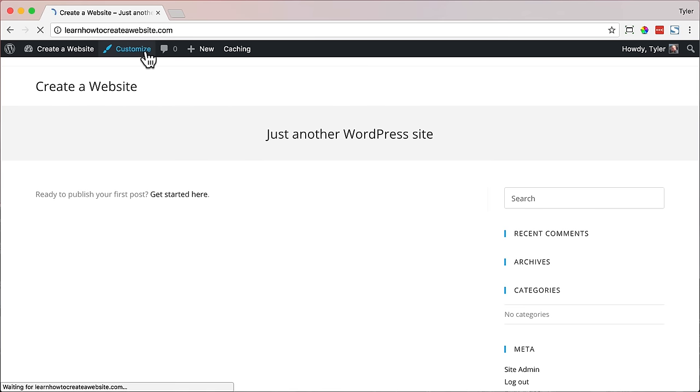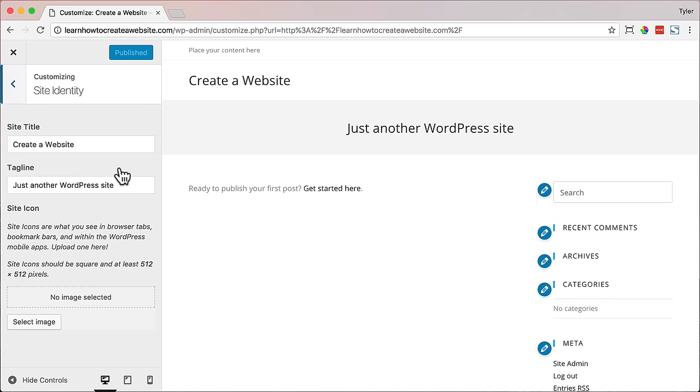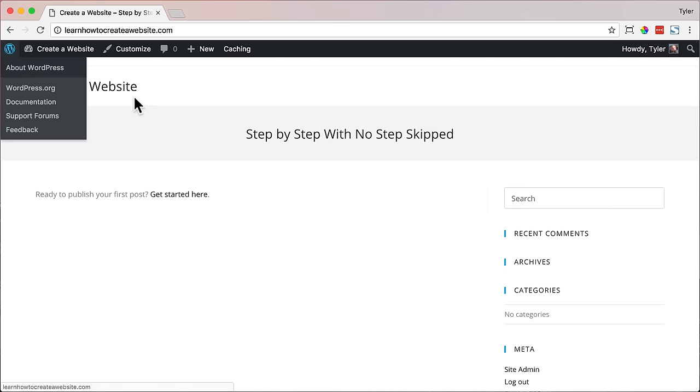To do that, click on customize up here, and then click site identity, and we can see our site title. I'll just change it real quick to show you that it changes. And this is where you should put your business name. And your tagline describes what you do or gives you more information about what it is. So I'm just going to put step by step with no steps skipped. But if you did something like graphic design, then you would put what you do. So you can say you do drawings, illustrations, and websites. So it really describes what you do in the tagline. All right, once you're done with that, you can click on publish. And exit out of there, and we can see our title up here and our tagline right down here.